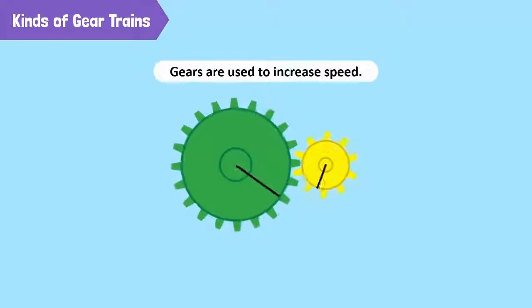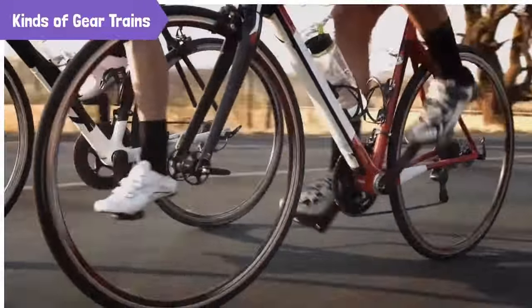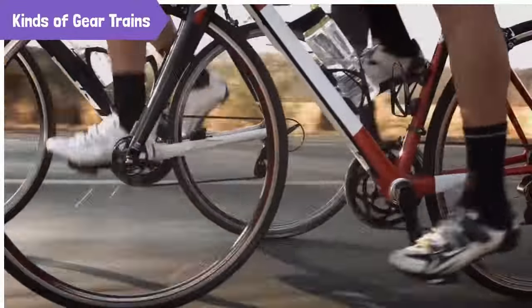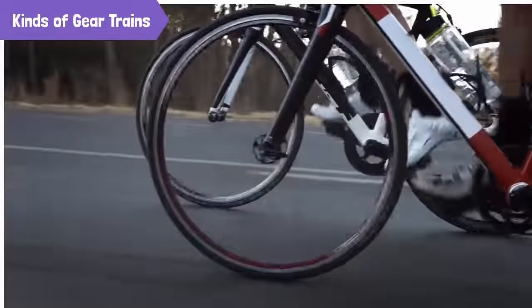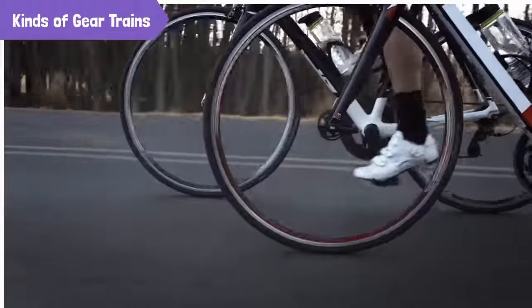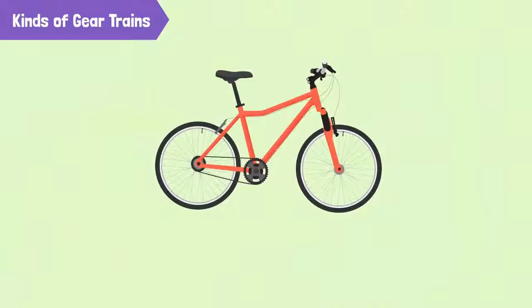Gears can be used to speed things up. But in return for the speed, less force is produced. Consider this example. When you are cycling and want to travel faster, you switch to a lower gear to increase your speed. How does that happen? Changing gears increases the size of the driver gear. The larger the size of the driver gear, the faster you can cycle.